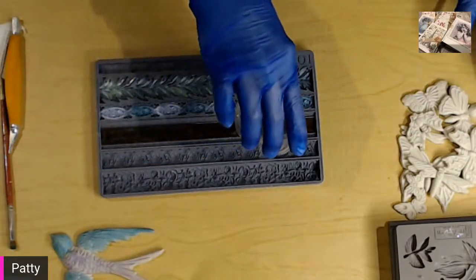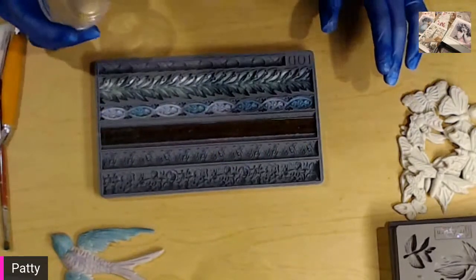And see, that one looks like it's full, and I could leave. Oh, that would be interesting.